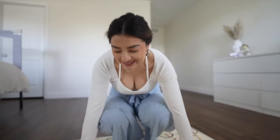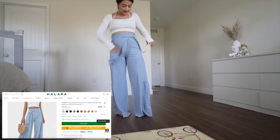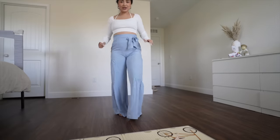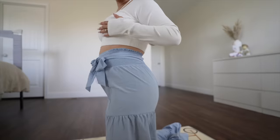And then I'm wearing the Breezeful lace-up pants. Look at how stunning and flowy. You can tie this as different as you want, however you want your bow to look. But look at how cute. These are so comfortable and I just know that they're gonna grow with me because they're very stretchy, they're breathable.